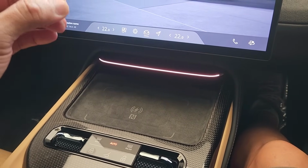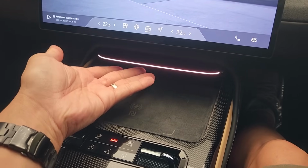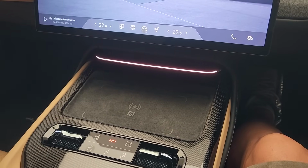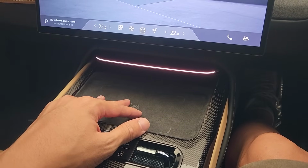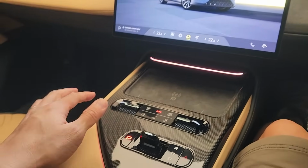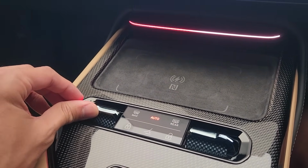It's very, very clever to put your aircon blower right in front of your wireless charging bay. Why? We all know when you charge your phone, it heats up massively. So having an aircon blowing at it, wonderful. Good job, Lotus.